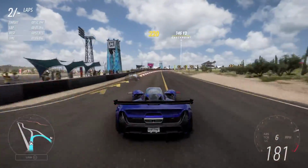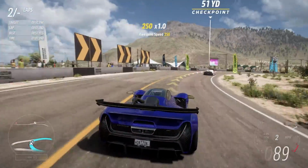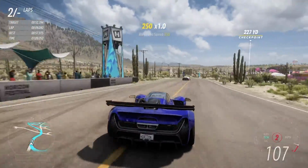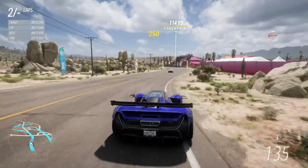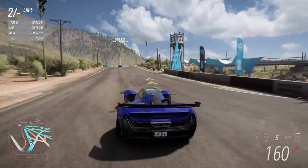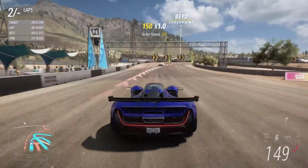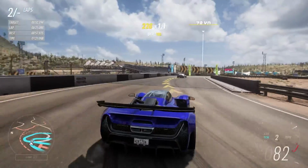And yeah, acceleration is just bonkers as well. 0 to 60 in 1.914 seconds. 0 to 100 in 3.313 seconds, and it will go to a top speed that is not going to be surprising to anyone, of 230 miles an hour, which, considering the amount of downforce that this car is no doubt generating, is quite a lot.